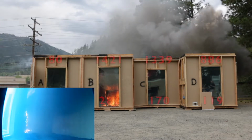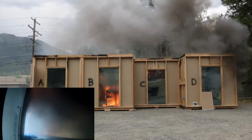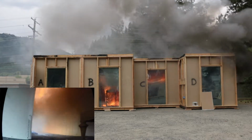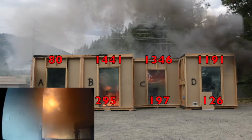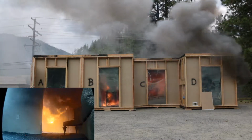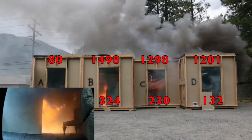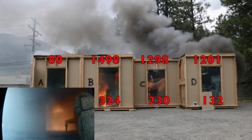Now the camera is going to start sliding back here, and what I want to point out is how we get that smoke, which is fuel, that's coming down that hallway, and when it mixes with oxygen that's being entrained from the open door, you're going to see that fire roll over right there. So it's quite spectacular to watch the fire move. And in the upper picture, you can see it actually in the window. You see the fire moving down the hallway. So it's really, really cool stuff.